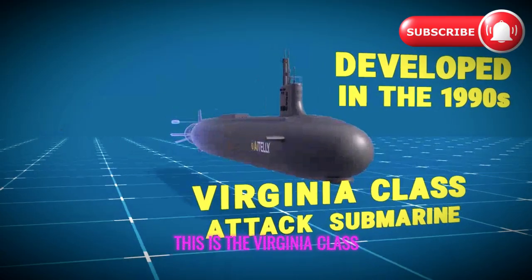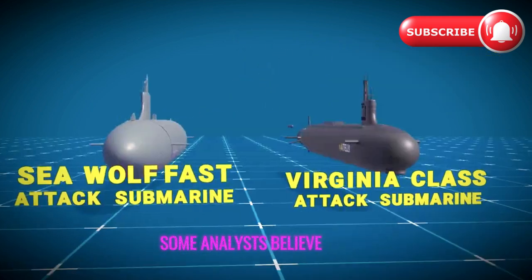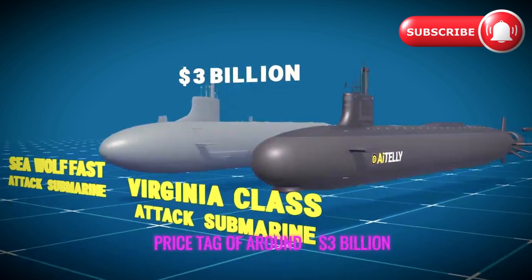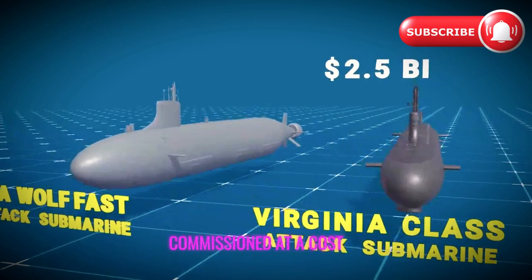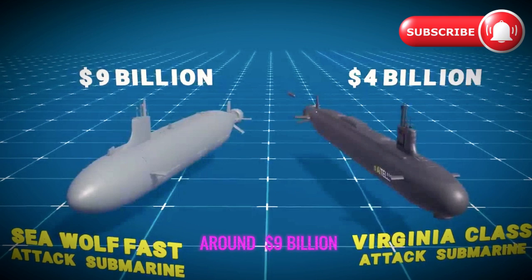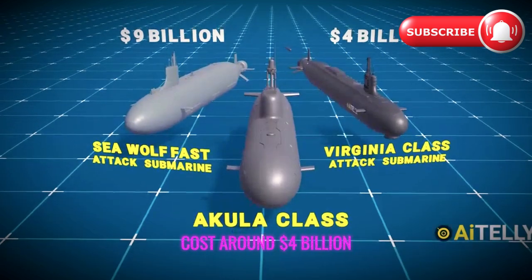This is the Virginia-class attack submarine developed in the 1990s. Some analysts believe it was built to supplement the Sea Wolf fast attack submarine due to the increasingly high price tag of around $3 billion, while the Virginia-class was commissioned at a cost of around $2.5 billion. But adjusted to inflation, the Sea Wolf would cost around $9 billion, while the Virginia-class might cost around $4 billion.